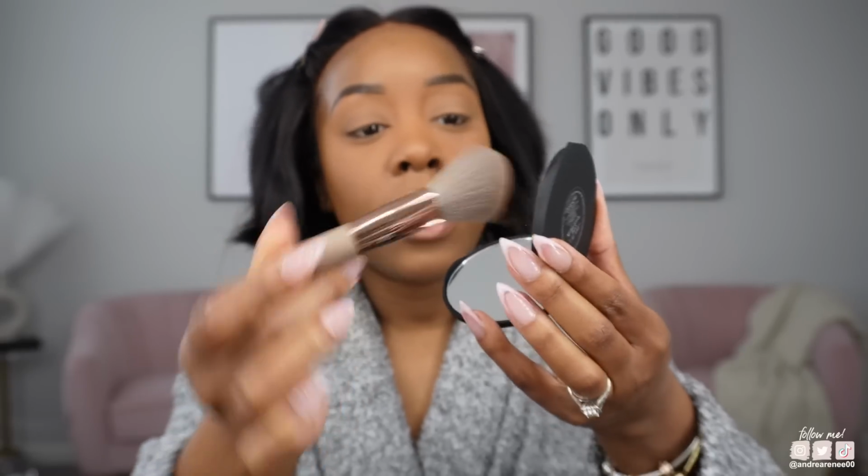But before we get into the eyes, let's go ahead and try out the setting powder, because I still have to set the perimeter of my face. So let's try it. Let's see how it looks and see how it wears. And I'm gonna use a clean brush so that I can really see how the powder looks. So this is a Sonia Kashuk brush, and there's no product on here. So we're gonna go in it and see.